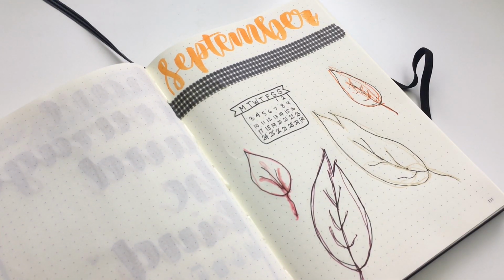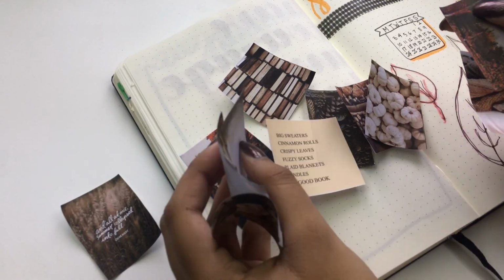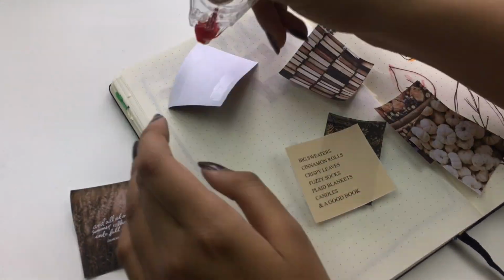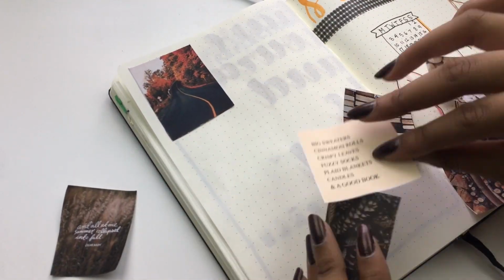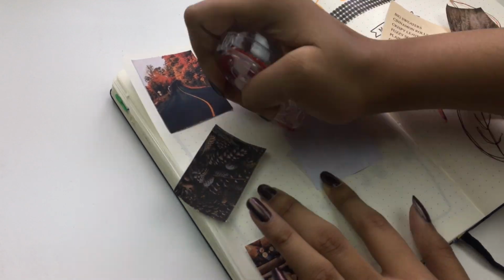So first, I'm starting off with my title page, and as you can see, I messed up and then I ripped out the page and put it back in. But it's just a basic title page with a calendar, some doodles. I'm not an artist. I tried my very best though to make some cool looking leaves.